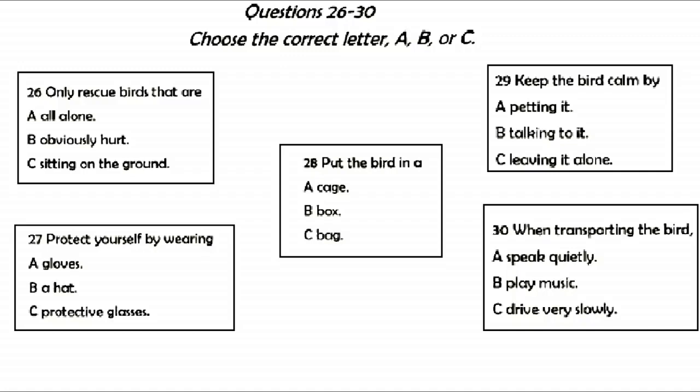For certain kinds of birds, the rescuer needs to wear protective gloves, because some of those birds have sharp claws and can tear your shirt, or worse, injure your face or some other part of your body. Yes, that's an important point. Okay, next, let's tell people to put the injured bird in a box with good air circulation. We should let them know that a cage isn't necessary, and a bag, especially a plastic one, could hurt the bird more. Another thing we need to say is that the best way to help the bird stay calm is not by petting it or talking to it, but by leaving it completely alone.